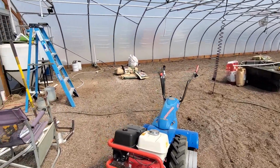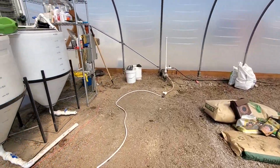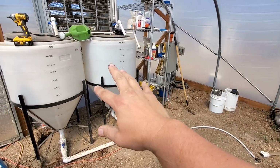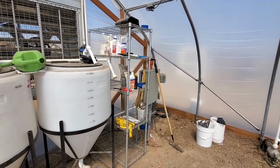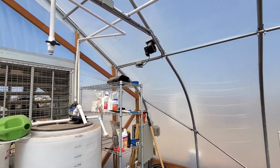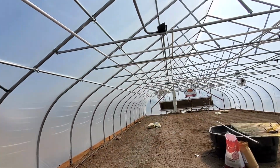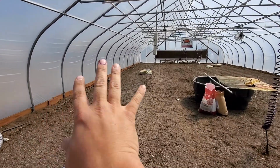I redid the water lines. Let me show you that real fast, just in case you haven't seen that video. My irrigation tanks used to be right here. I moved them over here. I redid the water lines because everything was cracked into about 1.5 bajillion pieces because I didn't drain it in time. So I now have a new watering system which goes all the way down to the wet wall. I added a 3rd hose and I cleaned everything.